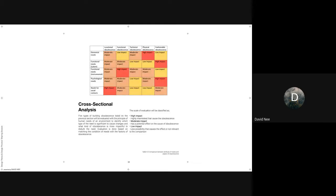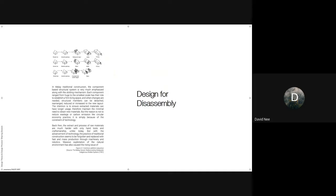So I think it would be interesting to see the comparison between the reasons that lead to demand and the obsolescence caused by demands. That's why we do a cross-sectional analysis to see the trigger point of how impactful each will be in causing these obsolescences. From here, we can notice that fashionable obsolescence has a lot to do with needs. And probably that is the idea behind why people always change their finishes or their facades. And that could be the reason behind this kind of factor. So until this point, we are aware that different people have different desires and almost anything can be the reason for the building to become obsolete.